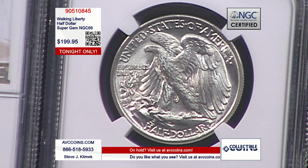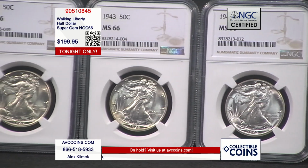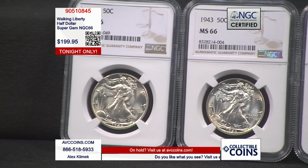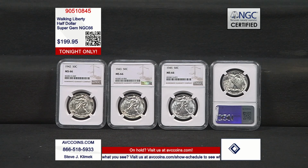1/10 of 1%. That is the number. If you add up every single 66, P's, D's, and S's since 1916 through the last year of issue, 1947, you are going to get only 44,000 coins. Think about that. We struck more proof Silver Eagles last year. We certified more proof Silver Eagles than 70 last year. 1 year. And they sell for more than $199 in the open market today.